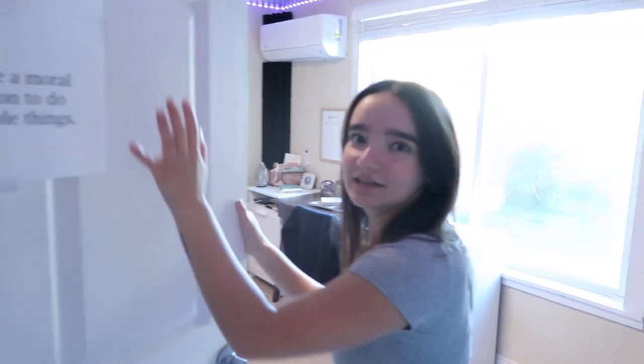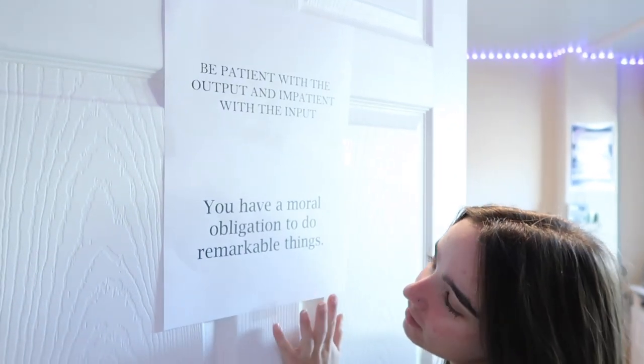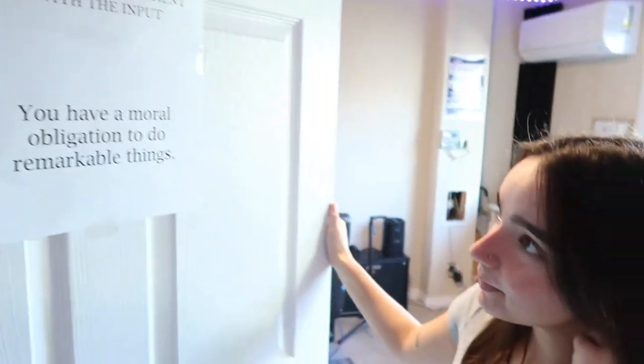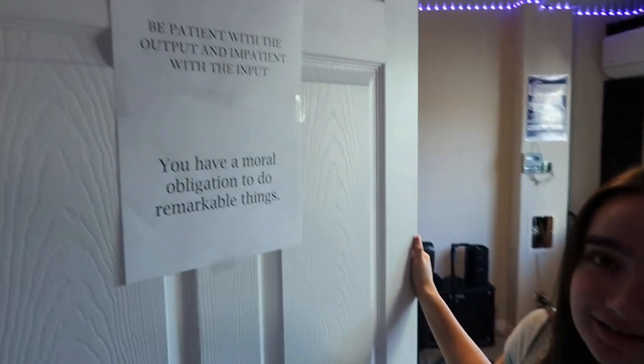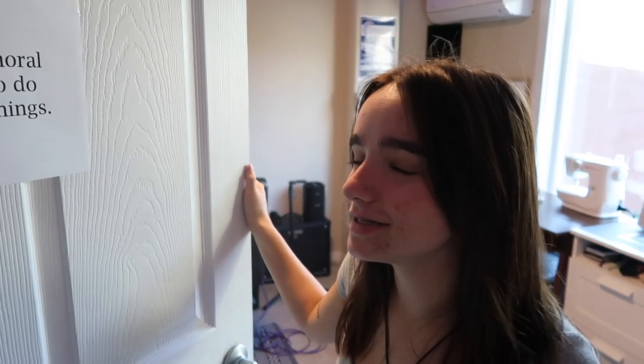Welcome to the office. Put a pan to this really quick. These are inspirational quotes that Tyler puts up on the door, and I love them, and they make me very happy, and they keep me going. A new one every once in a while. Yeah, we rotate them. He rotates them, not me.